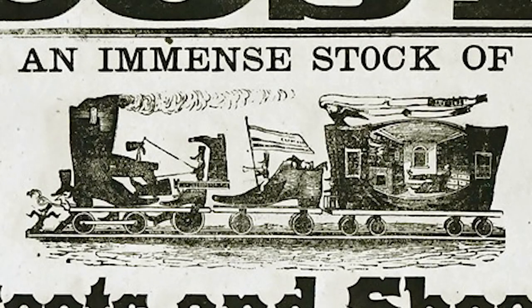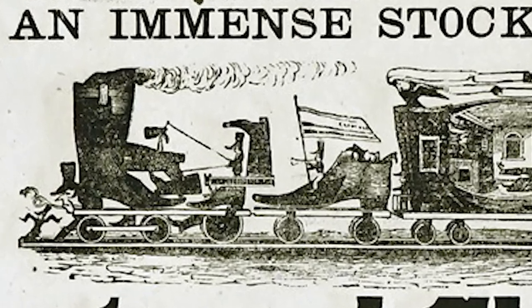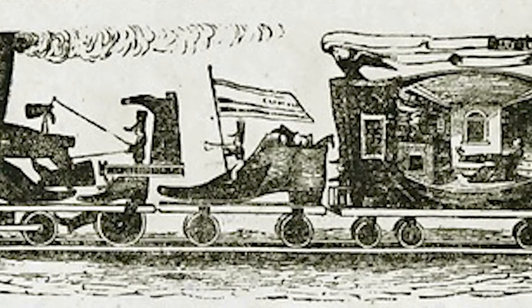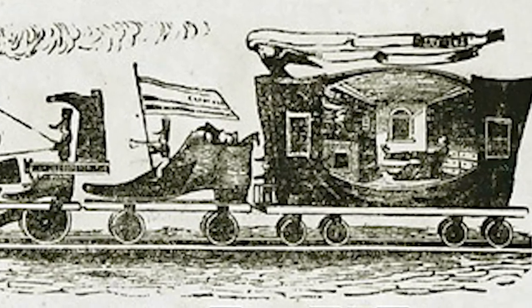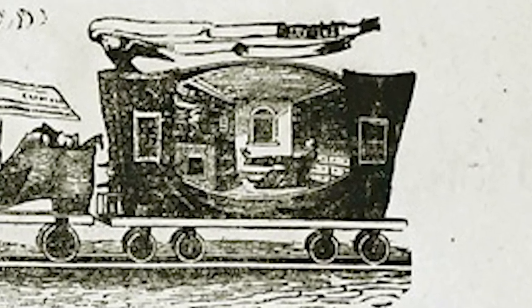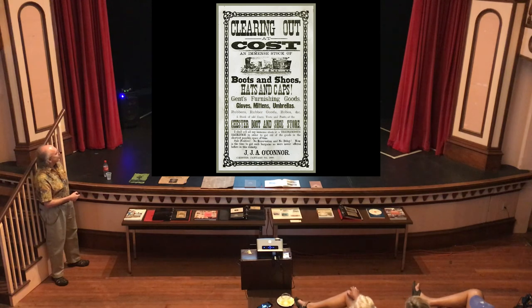In the center of the illustration, see the train? The train's all made out of shoes. So can you see there? This is a boot. These are shoes. There's a shoe there. A boot here and a boot there. And in the center is an illustration of a gentleman in front of the fireplace with his boots on, warming them up. The boots here and the boots all over the place.